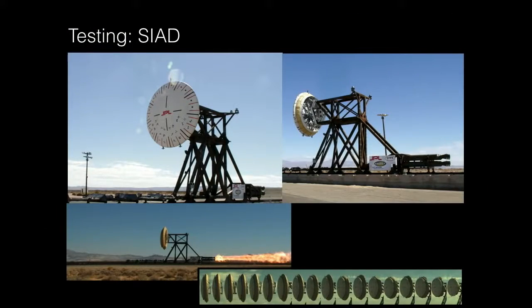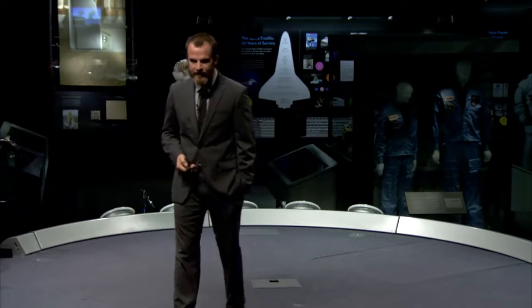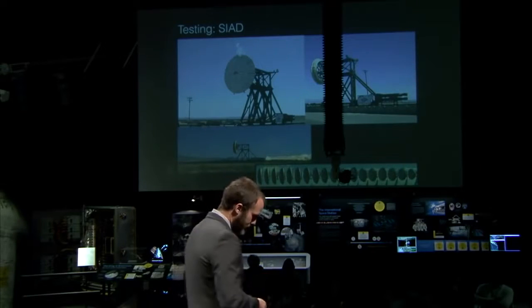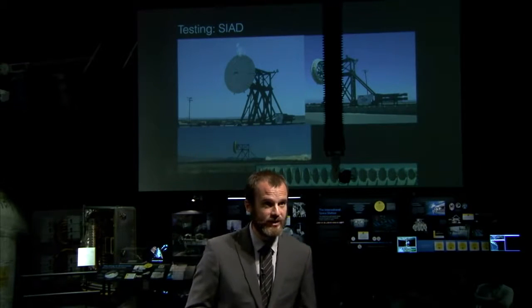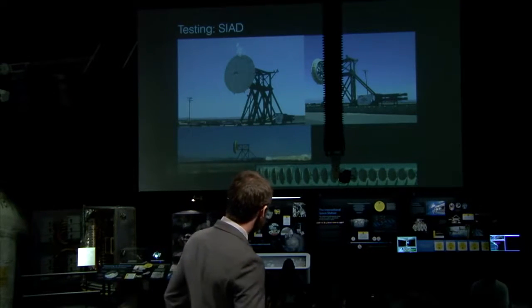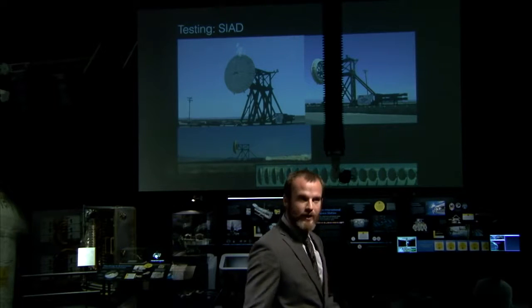For the SIAD, that inflatable drag device, we wanted to make sure that it would survive the stresses and the aerodynamic loads that it would see entering the Martian atmosphere. So we scoured the country, couldn't find anything, and eventually we went to our friends, the Navy, who operate the China Lake Naval Air Weapons Station, about 2.5 hours northeast of Los Angeles. They have a 4-mile-long standard gauge railroad track, and with their help, we built essentially a 30-foot tall siege tower. It's 40 tons of welded steel that sit on top of 2 standard gauge railroads.